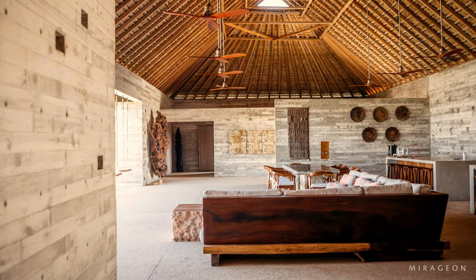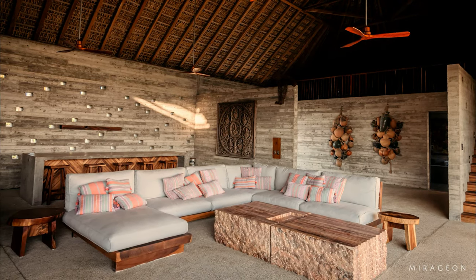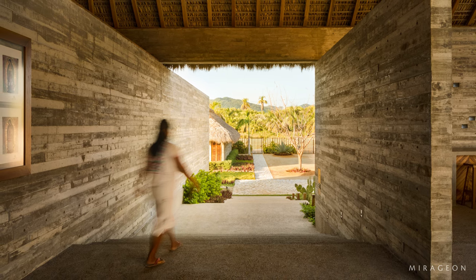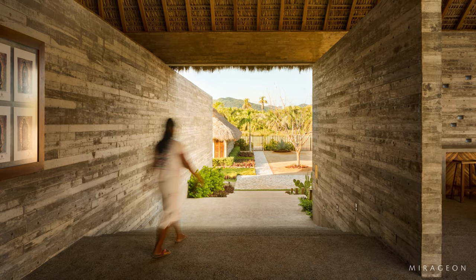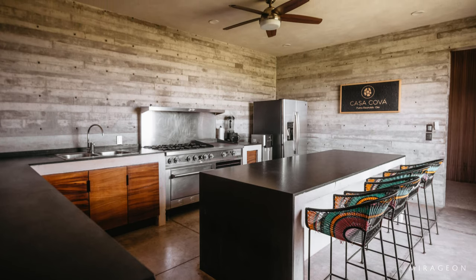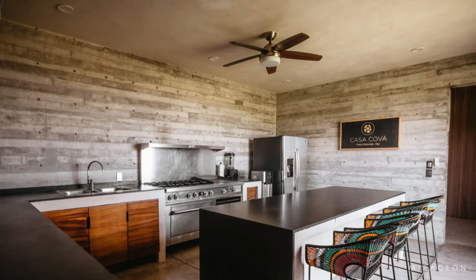This central volume is characterized by a high-ceiling multi-purpose public space that includes a living room, a dining area, and a bar. This volume also houses some of the house's service spaces, a kitchen, a laundry room, and a machine room, strategically placed away from the main views.